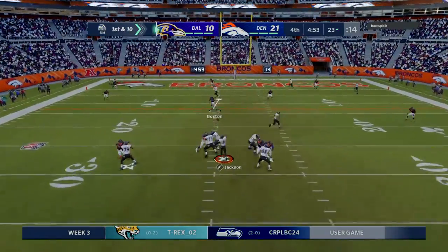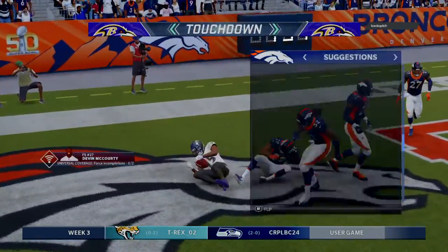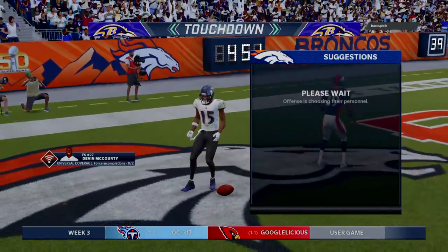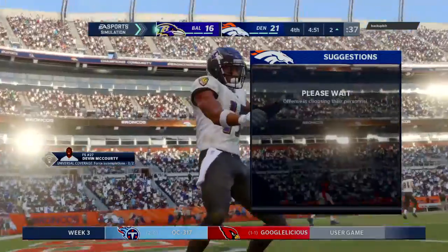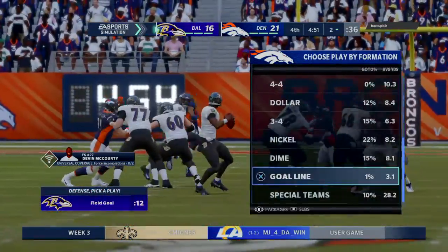Jackson from the shotgun. Going to throw deep for the end zone. Got a man. It's caught for a Ravens touchdown. Complete to Marquise Brown there to make the grab. And the Ravens draw a bit closer.